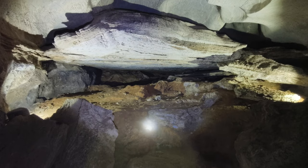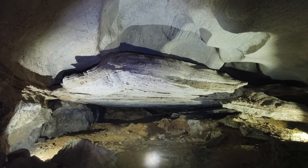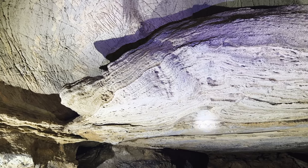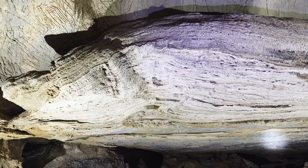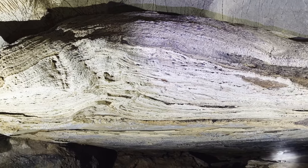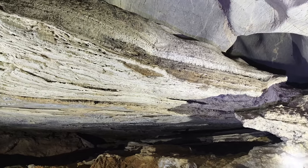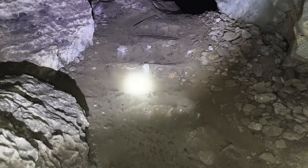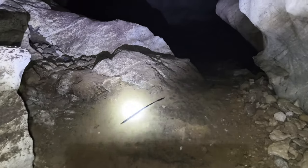As you enter the cave, you will notice a lighted area and the striking white stone, resembling a majestic whale, captivates the imagination and sets the stage for the wonders that lie ahead. The first section is a narrow tunnel about 30 meters long containing stalagmites and stalactites.